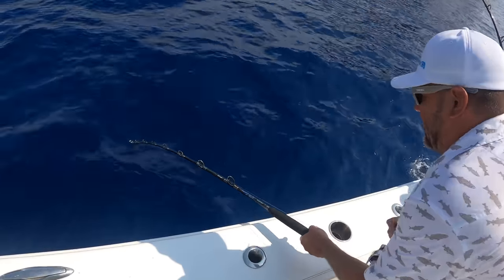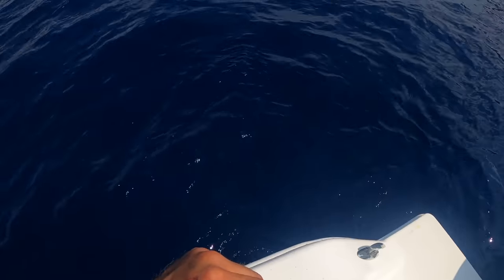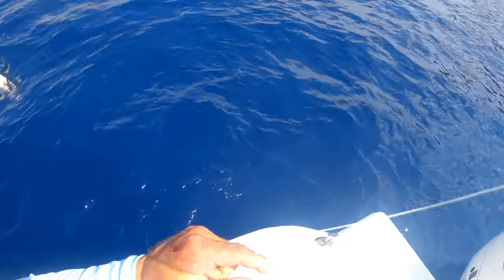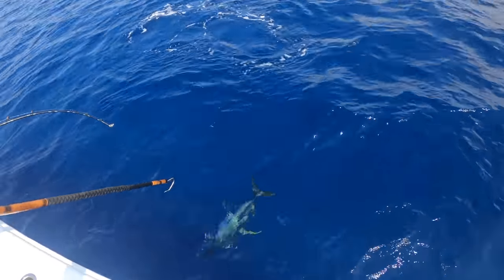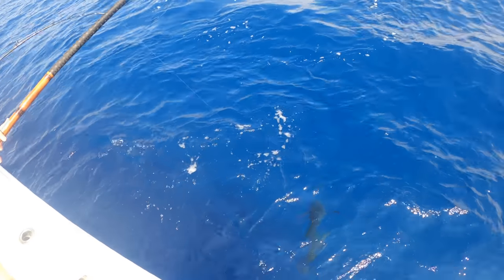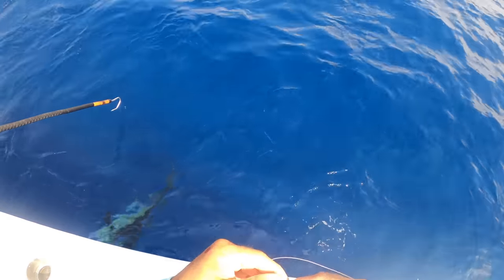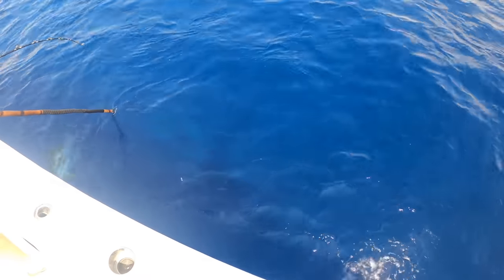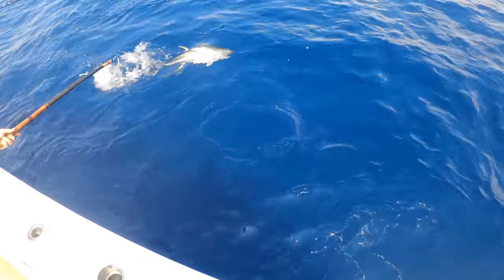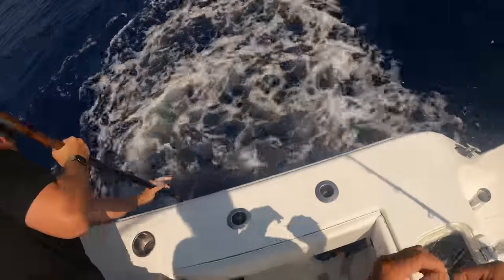Yeah. All right, take a net pull. Go forward, go forward, go forward. All the way to the bow. Lift, now drop and reel, drop and reel, drop and reel. All right, we're gonna get them right here. Lift, drop and reel, drop and reel. Keep turning the handle. Nice.